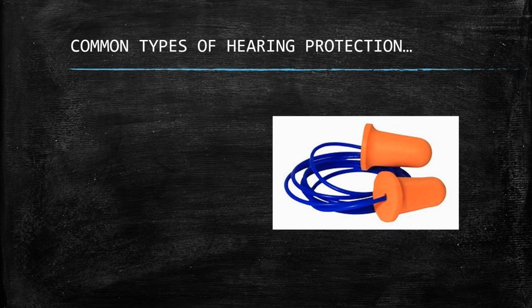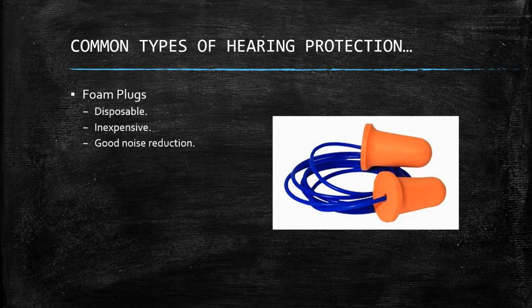Some common types of hearing protection include foam plugs. These are disposable and typically inexpensive to provide. They have good noise reduction ability, but they must be worn correctly to ensure maximum hearing protection.